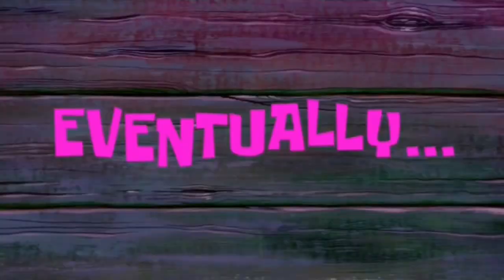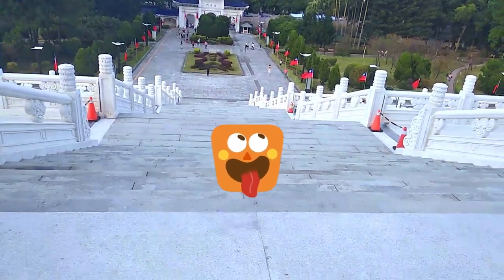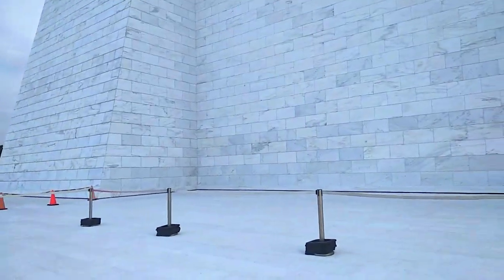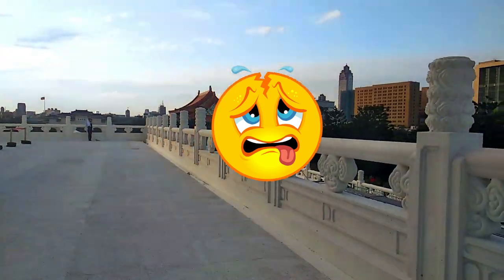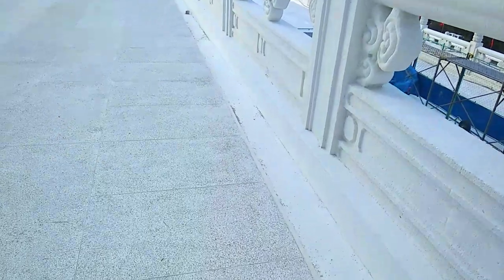Yeah. Eventually. Woo! I just climbed this. Mission accomplished, guys. And now let's check out the view. And look at this. It's so big. Okay. This is really tiring. So I'm gonna stay and rest for a while.